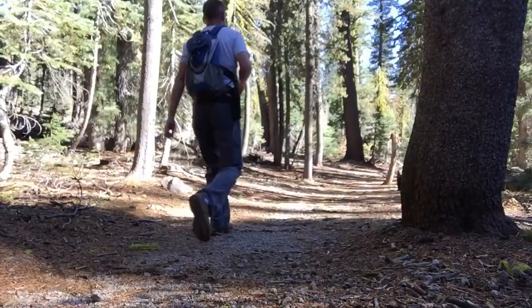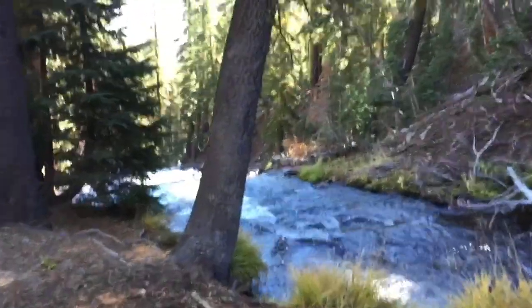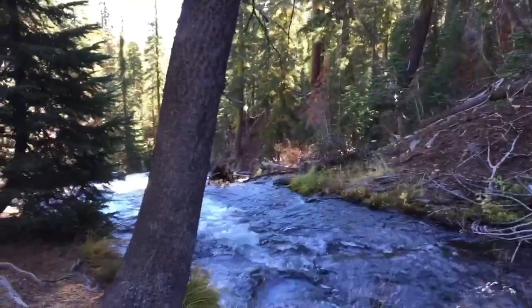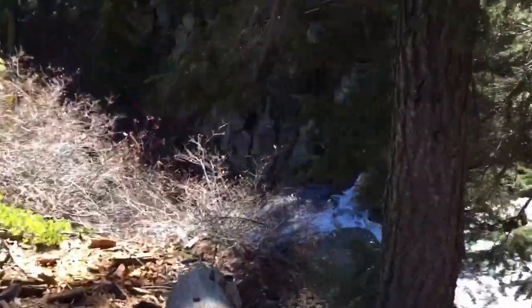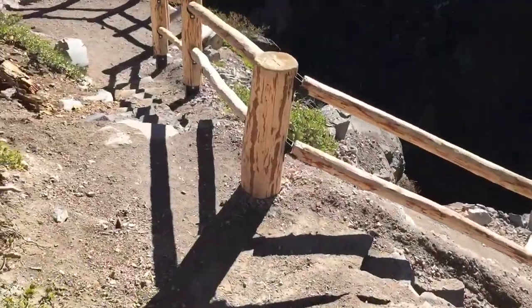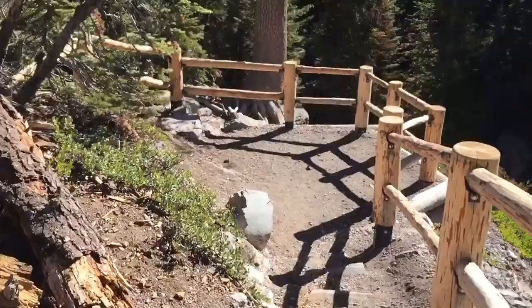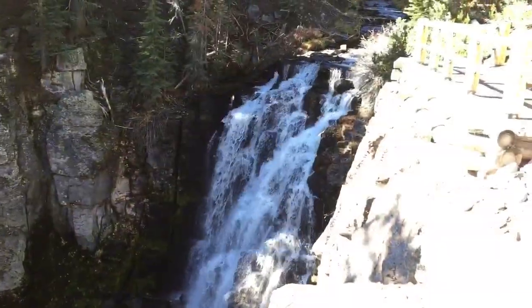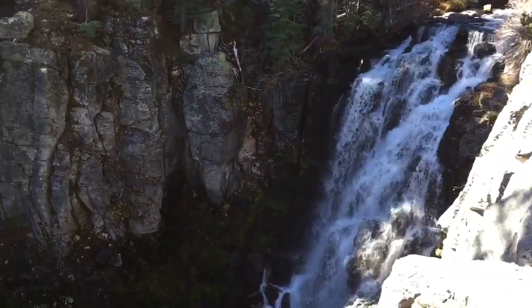Alright, so this is the top of the falls here. All right, let's check this out. They sound like they're going pretty good. Wow, beautiful.